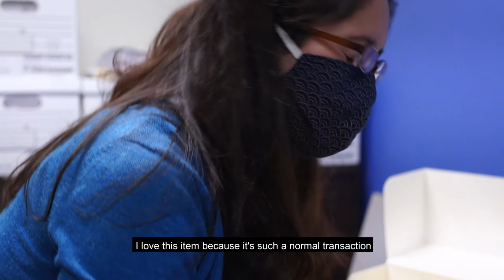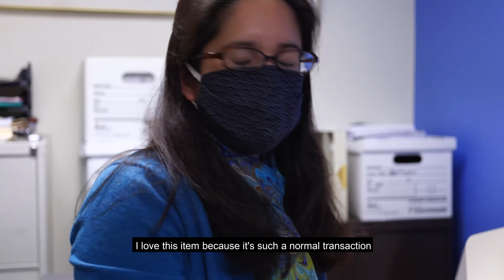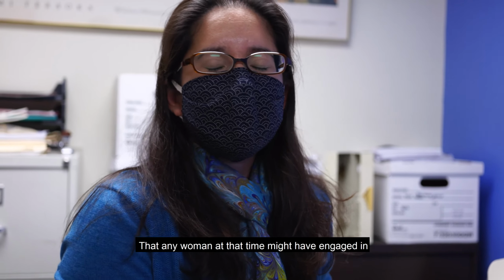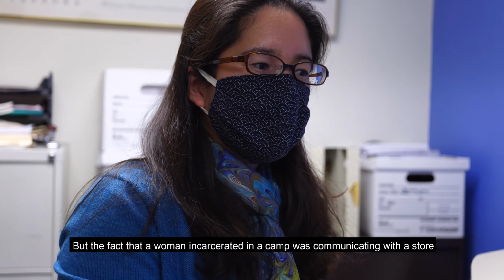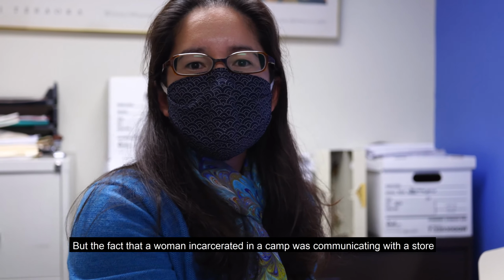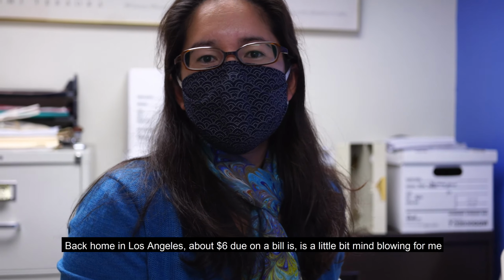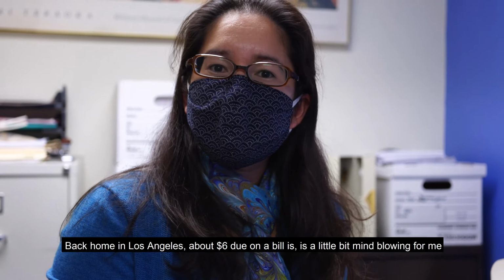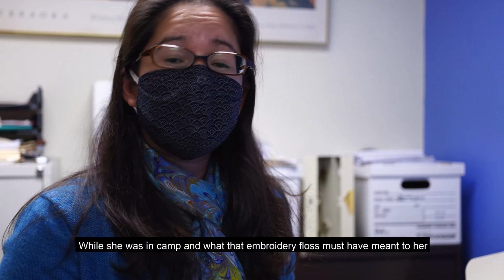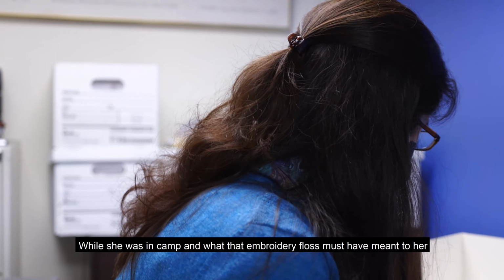I love this item because it's such a normal transaction that any woman at that time might have engaged in, but the fact that a woman incarcerated in a camp was communicating with a store back home in Los Angeles about $6 due on a bill is a little bit mind-blowing for me, at least now in 2020, to think about what that must have felt like for her while she was in camp and what that embroidery floss must have meant to her.